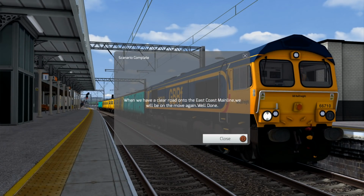When we have a clear road onto the East Coast Main Line, we'll be on the move again. Well done. I did it! Yay! I hope someone makes more parts to this scenario. It would be nice to actually complete the run.